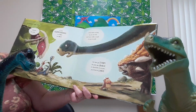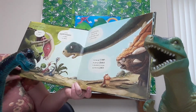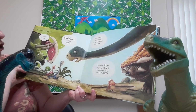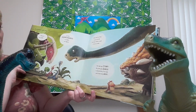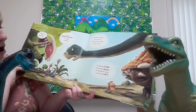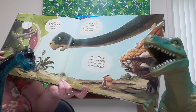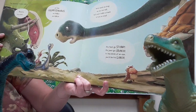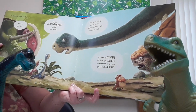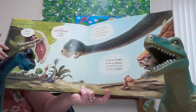The dinosaur mom said, beware, my child, of the Gigantosaurus, so fierce and wild. With teeth as long as you are tall, he'd soon make a snack of one so small. His feet go stomp, his jaws go crunch. In a blink of an eye, you'd be his lunch.